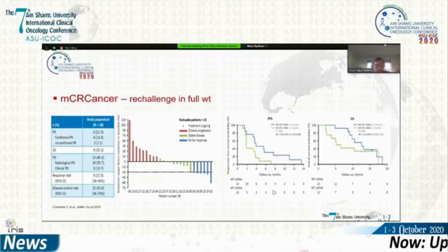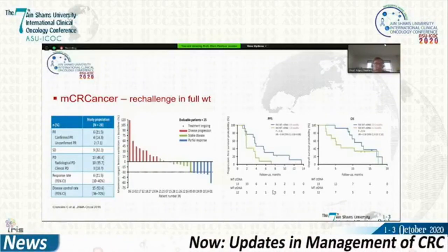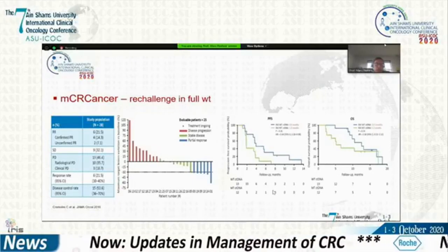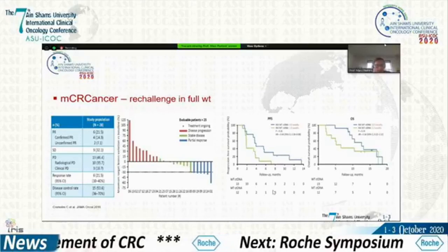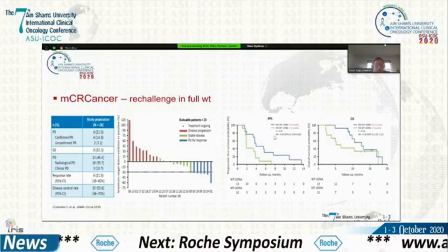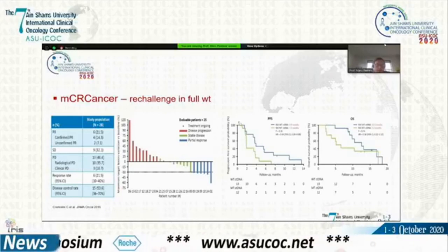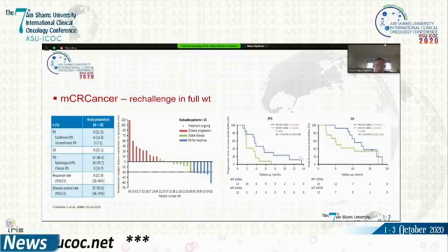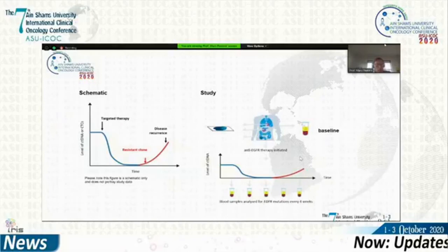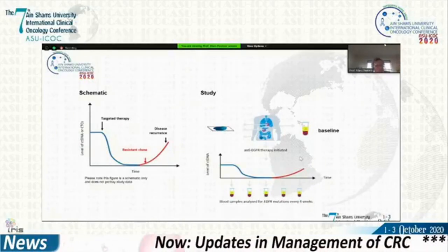The importance here is to know whether the tumor is still wild type, yes or no. You can do it on tissue, but this is an example where they base their decision on the circulating tumor DNA, and it's clear that the group that had still ROS wild type in the circulation is doing better with the re-challenge than the ones with mutations found in the circulating tumor DNA. So that's the reason why the liquid biopsy is not the future anymore.